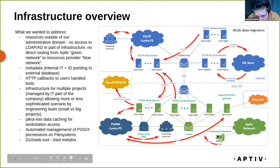How this works is that the user, when connecting, is always connecting to the Iris catalog, and the Iris catalog, depending on the resource where the file exists, if it's local, just redirects to the local resources. If the data exists in the external resources, it triggers replication from another round robin DNS resource to the local drives of those six servers, where it's stored as a cache. And then from this cache, it triggers a transfer to the end user.